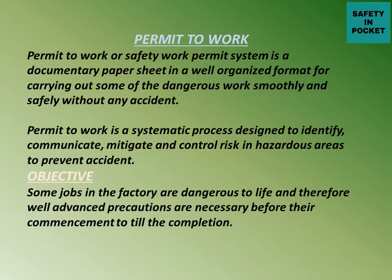Why is it available in our work area? For carrying out some of the dangerous work smoothly and safely without any accident. Without facing any accident, how can we work smoothly, or how can one dangerous operation be done safely? For this, there is a system known as permit to work system. Permit to work is a systematic process designed to identify, communicate, mitigate, and control risk in hazardous areas to prevent accident. So, it is mainly used for identifying, for communicating to the workers, for mitigating, and to control the risk in hazardous areas to prevent accident.